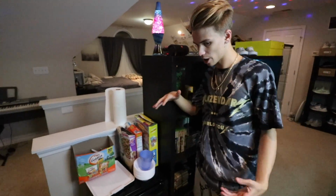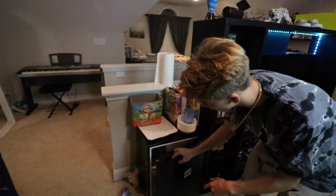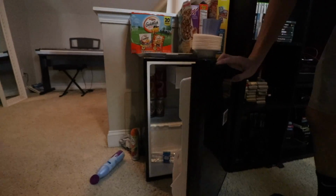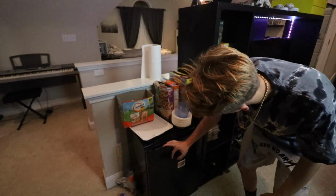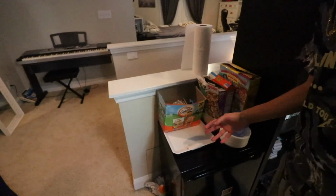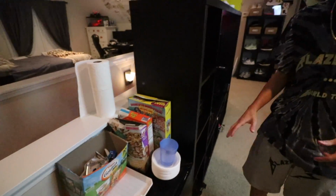That's what I like. Now we move to the other side of my room, where the couch is. This is a mini fridge that I bought from Lowe's. It's only about 120 bucks. I just store some water, soda, stuff like that on the top here. And then here is the top of the fridge, and this came with the fridge. Just a bunch of stuff you can buy at your grocery store. All right, I'm not gonna get too into that.